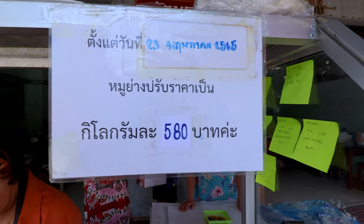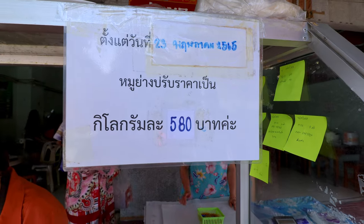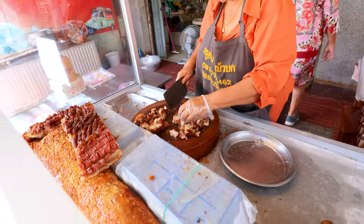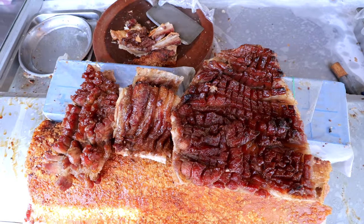So the price, I think this says, 580 baht per kilo. I don't read Thai, but I'm guessing that's what it says. So we're definitely not gonna need a kilo. Just wanna try it, maybe a couple of hundred grams. And you make this fresh every day? Yes. How much do you make? Two pigs? Two pigs every day, and every day you sell out two pigs.